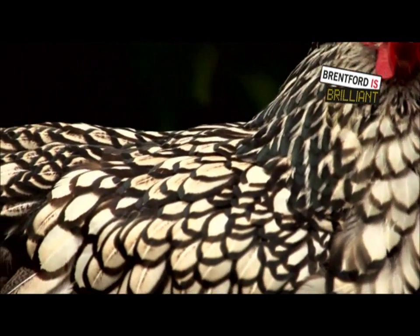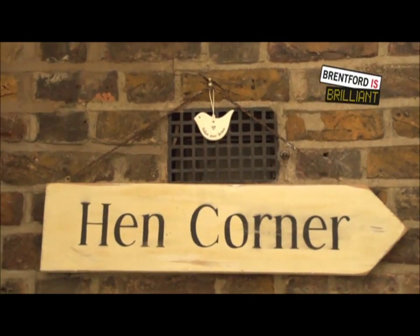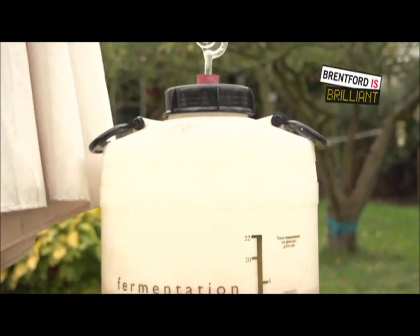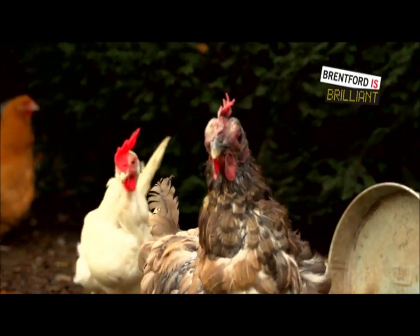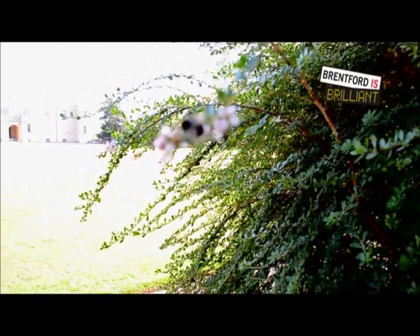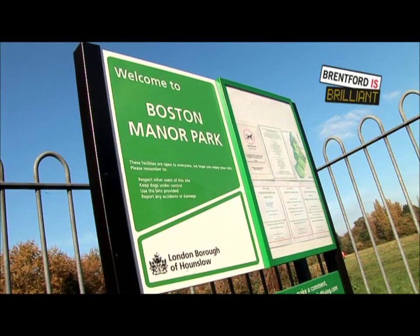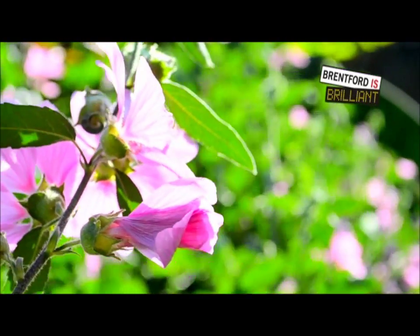For those wanting some extra stimulation is hencorner.com, where residents and visitors can access short courses in anything from hen keeping to preserving. I think Brentford is a very great area because it's providing little pieces of countryside just on the edge of the urban city, so easy to escape to parks like Gunnersbury, Syon Park or Boston Manor Park, and just nip across the river to Kew Gardens.